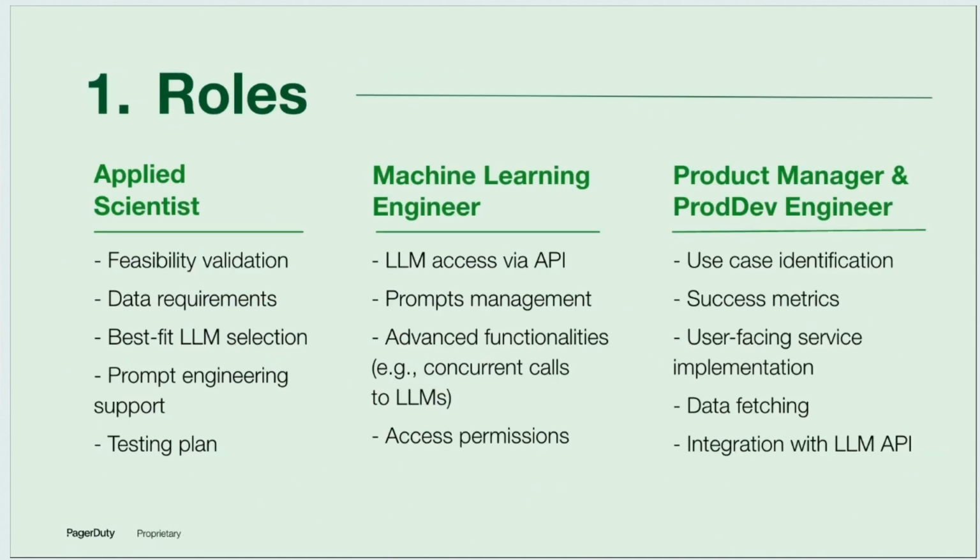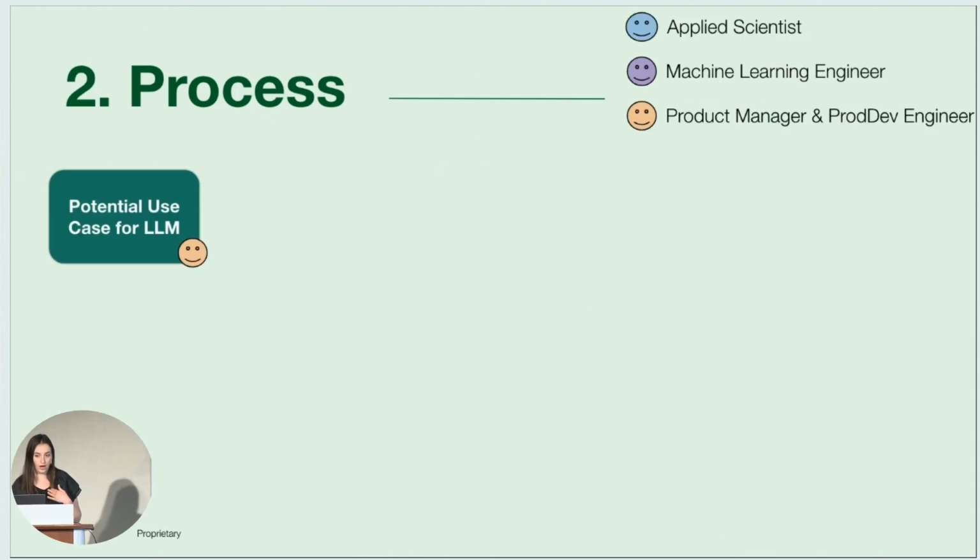To successfully roll out GenAI features, we had multiple roles and different teams collaborating, each with their unique skill set and expertise. Those roles include applied scientists, ML engineers, product development, product managers, and engineers from the feature teams. To efficiently and effectively use everyone's skill set, we defined a process for when a new LLM use case idea evolves, detailing each step and which teams should be involved. So let's review the process that worked for us and enabled us to release those features fast.